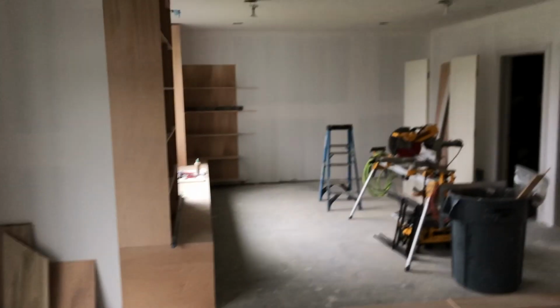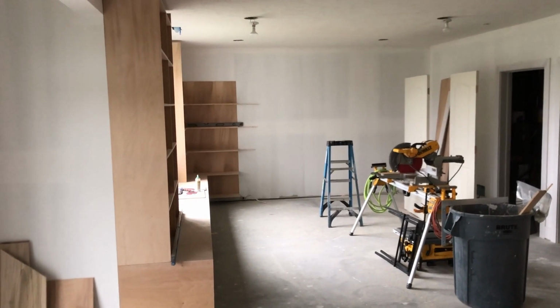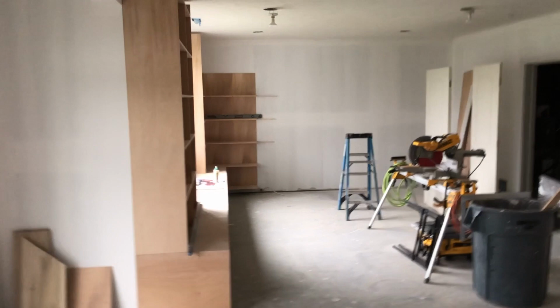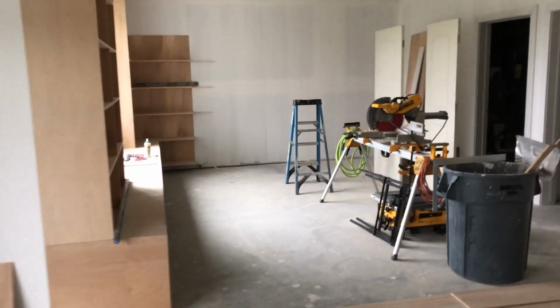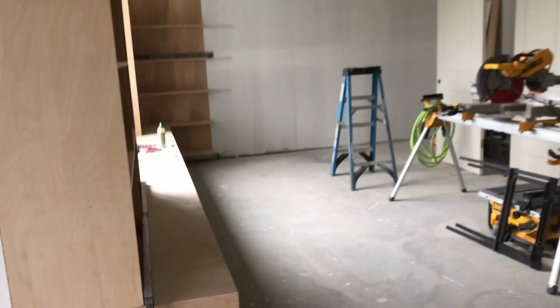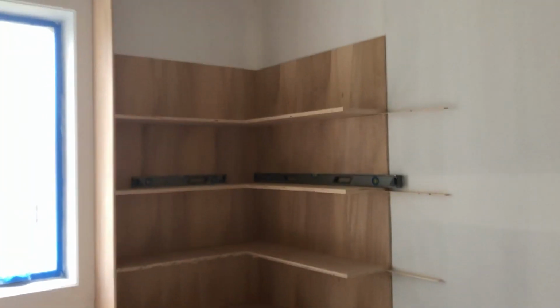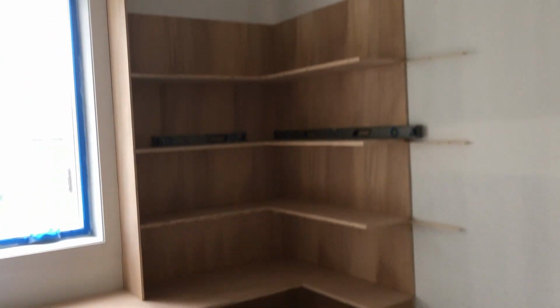So, shall we play the game? How many shelves will exist today? Ooh, they've started on the other wall. Fun! See, the doors are still freestanding. Otherwise, we've got this corner piece going in.